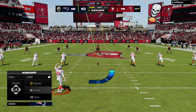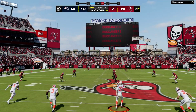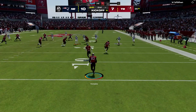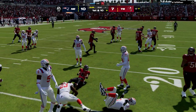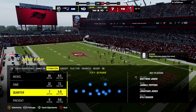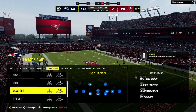Chad Ryland to kick off for the Patriots. Ryland now following the touchdown, back out to kick it away. And here comes a return from just beyond the goal line. And he will be brought out here inside the 20. Good coverage as he's dropped at the 17. They're on the 17-yard line.